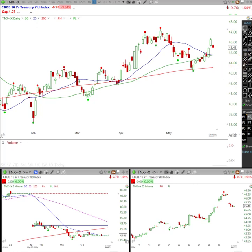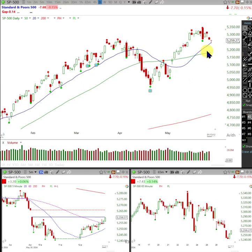Things are relatively stable here today. Whether this is going to continue to roll over or not, I just don't know yet. We'll see how it all unfolds, and we'll update accordingly.